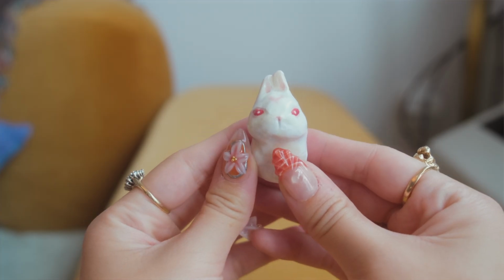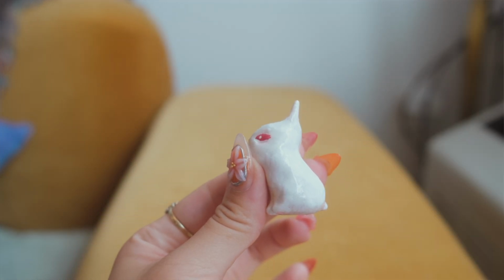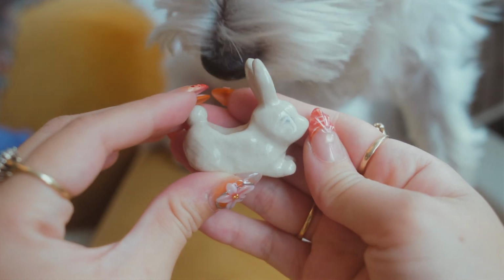Speaking of the Chinese zodiac, I thought this would be an appropriate time to show y'all these little rabbits that my friend made me. This is a little rabbit that my friend made from polymer clay. Got these little tiny ears that are so demure. And then I have this little ceramic one that my friend made. She is a ceramicist, and I drew on the eyes myself, but she sculpted the whole thing. And it means so much to me when people gift me things like that.